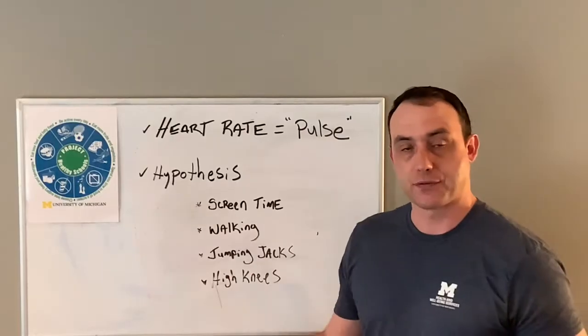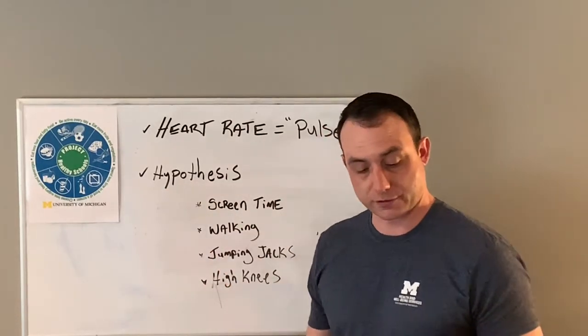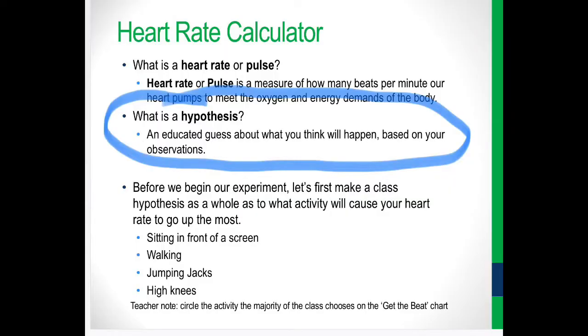But what is a hypothesis? Well, hopefully from science, you've heard of the word hypothesis. The definition of a hypothesis is an educated guess about what you think will happen based on your observations.